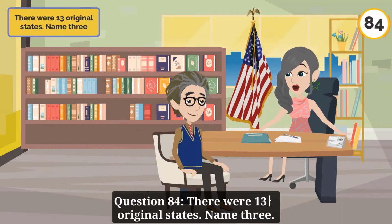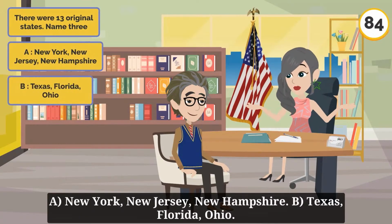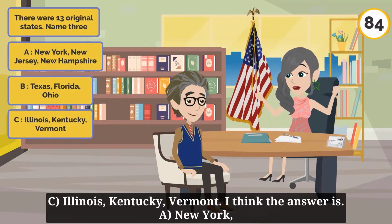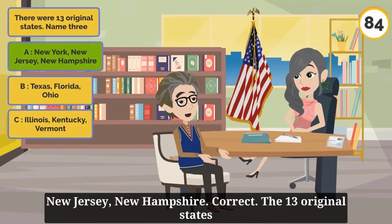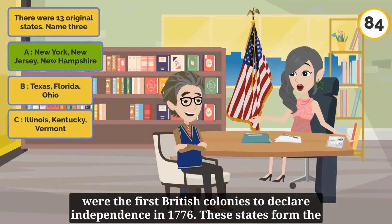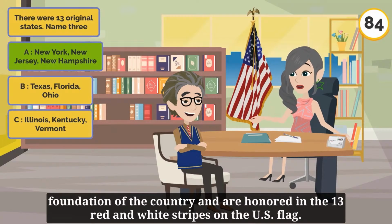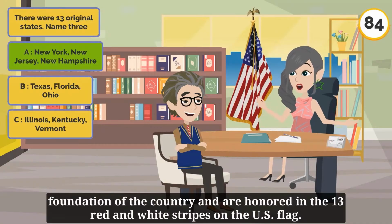Question 84. There were 13 original states, name 3. A. New York, New Jersey, New Hampshire. B. Texas, Florida, Ohio. C. Illinois, Kentucky, Vermont. I think the answer is A. New York, New Jersey, New Hampshire. Correct. The 13 original states were the first British colonies to declare independence in 1776. These states form the foundation of the country and are honored in the 13 red and white stripes on the U.S. flag.